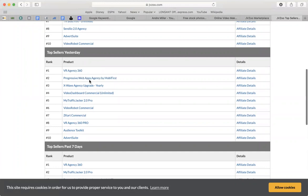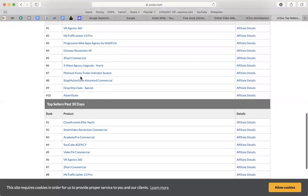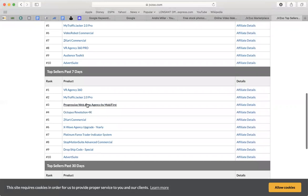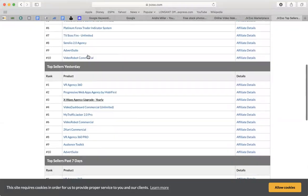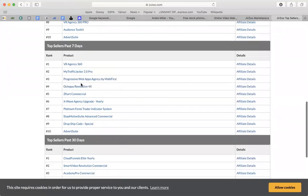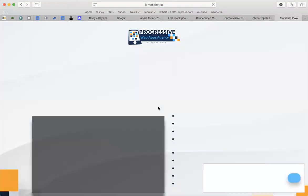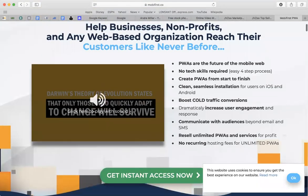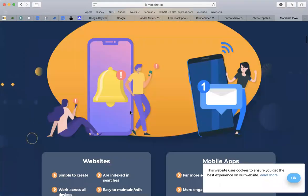Okay, so this is selling. This is doing good. That's doing good. So we check it out. We make sure. This is here in the 7 days, and it's there again in the 7 days, and it's there again today: Progressive Web Apps Agency by MobiFirst. Now I don't know what this is, so what are you going to do? You can click on it and take a look, see what their page looks like, watch the video, go through it, and see if it's something that you want to buy, or something that you would love to promote.